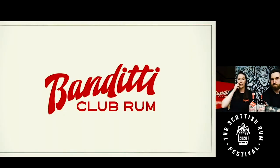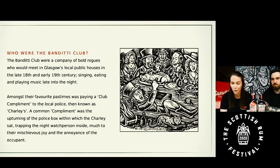Yeah, there we go. So I guess just to get onto Banditti, that's why we're all here. With Glasgow Distillery, a lot of our products are named after something to do with Glasgow. So 1770 single malt is after the original Glasgow Distillery was founded in the year 1770. Malt Riot was after the late 1700s, where basically the government wanted to put tax on malts and Glaswegians kind of rose up in opposition, and that didn't happen.